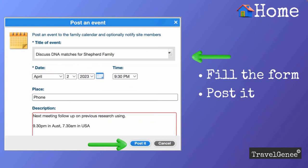So to add an event, you add a title that you want to discuss with your cousins. You fill in things like the date, and in this case I filled in phone because it's over the phone, and you add any details you want that explain the purpose or the plan or other details of the event. And then you just click the post-it button.